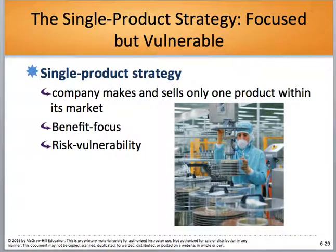So under single product strategy, this is where you make and sell just one product within your market. It's very benefit focused. It has risk vulnerability, and the reason why there's risk vulnerability is because you're only selling one product in that market. So if that product doesn't sell well, or if there's any kind of recall or any kind of issue, you risk your business being impacted in a major way.